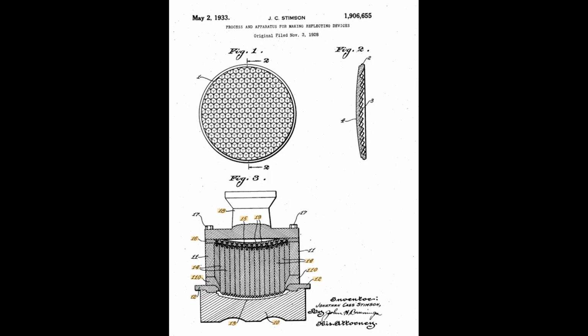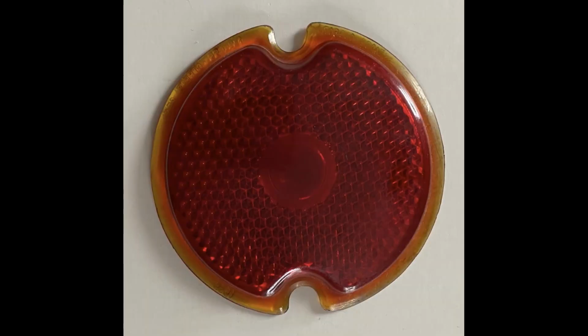In review, in 1928, Jonathan Cass Stimson patented an array of cube-corner prismatic reflectors and began creating products like road marker reflectors, bike reflectors, vehicle reflectors, emergency reflectors, and so on, all using his triple mirror retroreflective array. So it was common knowledge that a cube corner reflector worked and was actually much more efficient and brighter than glass beads. But even with a knowledge and understanding of these prisms and their ability to return light so efficiently, no one had ever thought of creating a retroreflective tape using this technology.